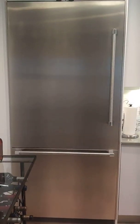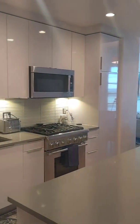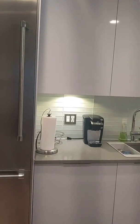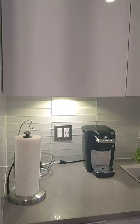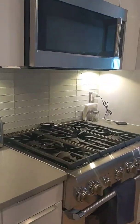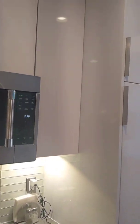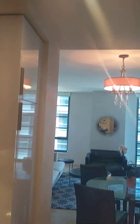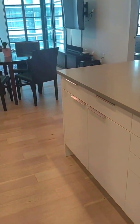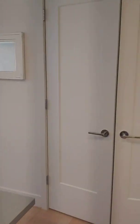Continuing on, got the kitchen here, as you can see. Stainless steel Thermador appliances, gray quartz countertops, glass tile backsplash, under cabinet LED lighting, high-end Thermador appliances with gas cooking, some pantry storage there, LED recessed lights, kitchen island with additional storage. Here there's a double coat closet.